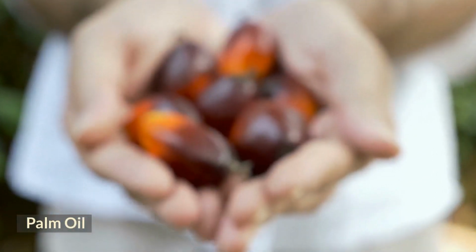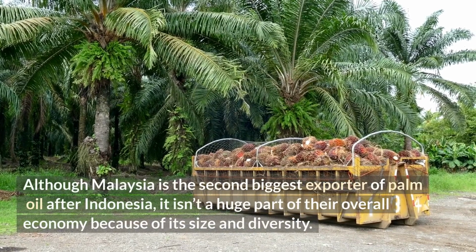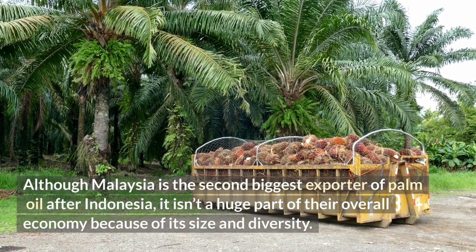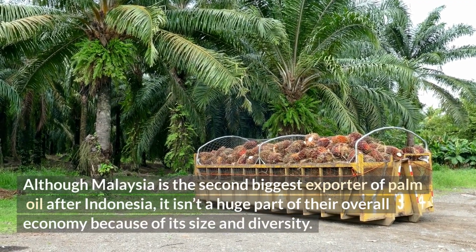Palm oil. Although Malaysia is the second biggest exporter of palm oil after Indonesia, it isn't a huge part of their overall economy because of its size and diversity.